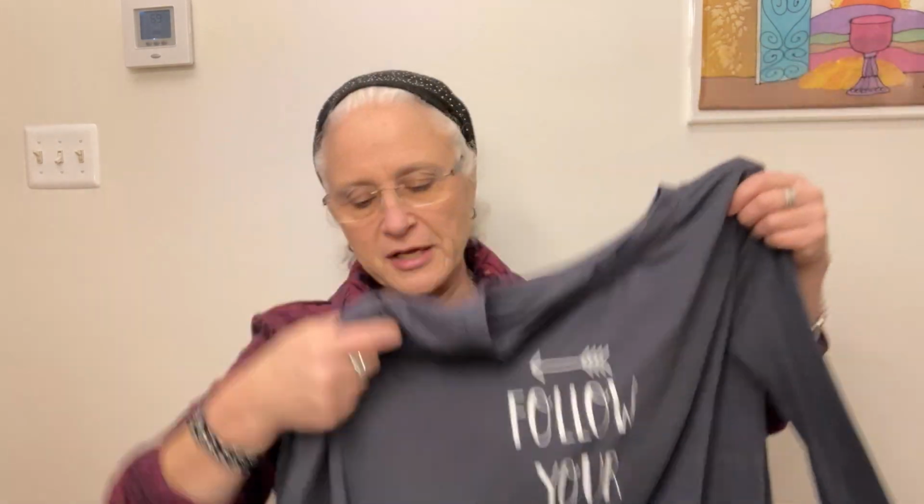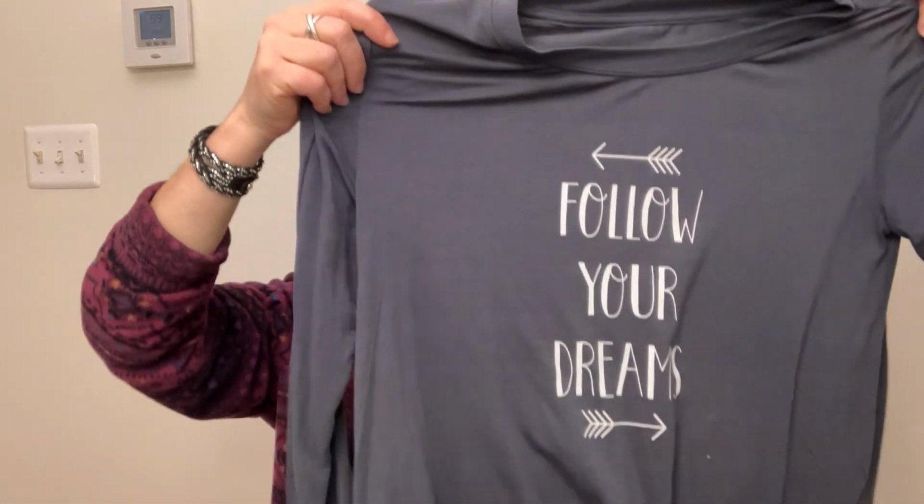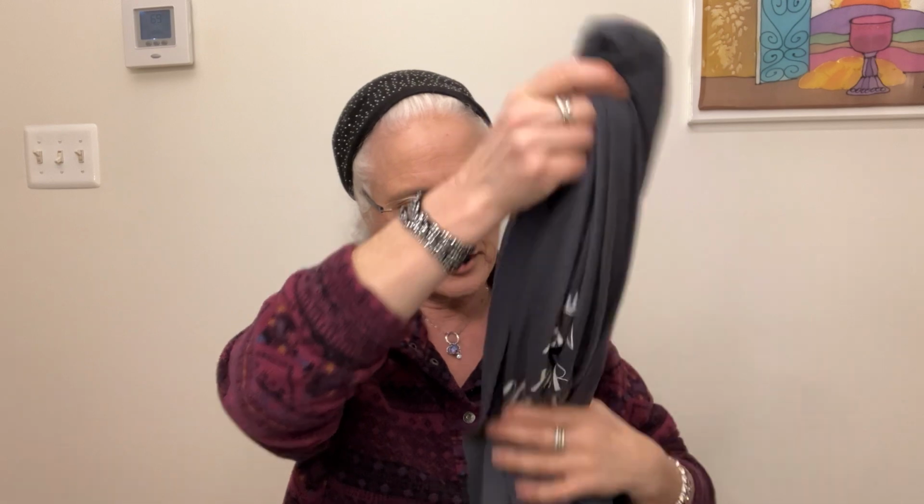The last thing I picked up was for myself. I just picked up a pajama top. It says follow your dreams. I paid $1.87 for it. I'm not counting that in my value today, but I got that for me because I like wearing comfy things, and this fabric is super comfy.